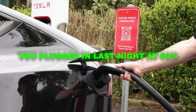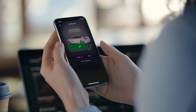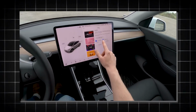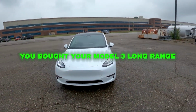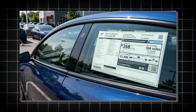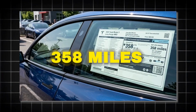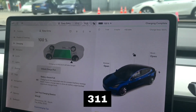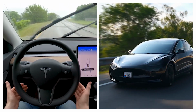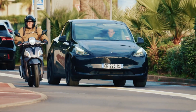You plugged in last night at 90%. You wake up, check the app, and something already looks off before you've turned a wheel. Or maybe it's been a slower burn. You bought your Model 3 long range. The sticker said 358 miles, and now 6 months in, 100% charge is showing 311. Nothing feels broken. The car drives fine, but those miles are gone.